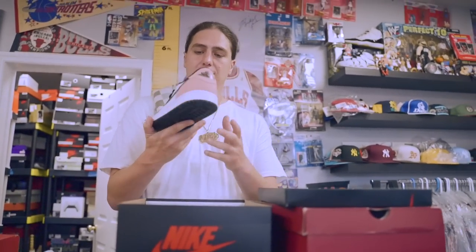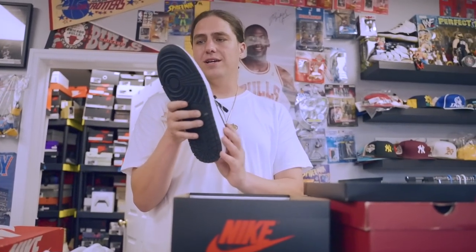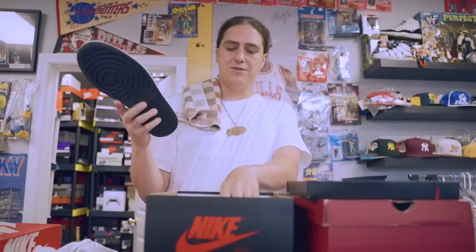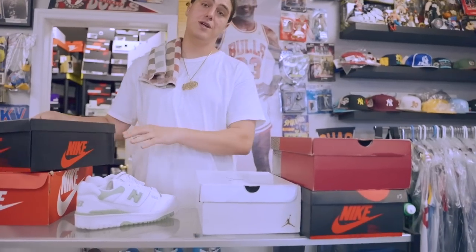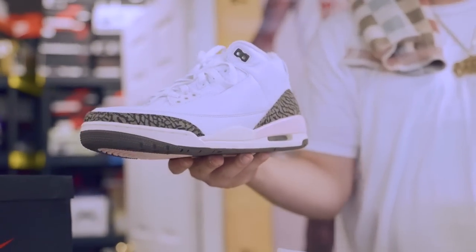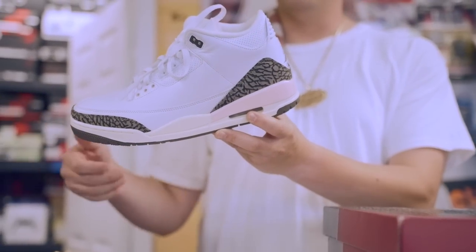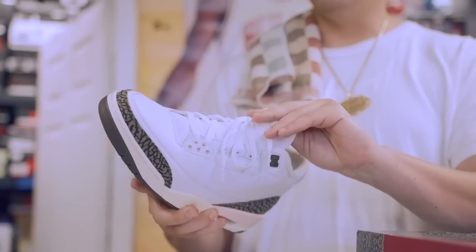This is kind of a nice one to come in. This is 11.5 Coral Low, which I don't have in my collection. Do I need these? I don't know, but it's cool to see 11.5 come in. This is one I don't know if I've spoken about. What are these called? The Neapolitan Jordan 3s. If you got that ice cream, strawberry, vanilla, chocolate, you can mix it all up. These are cool, I guess, but again, it's a women's shoe.